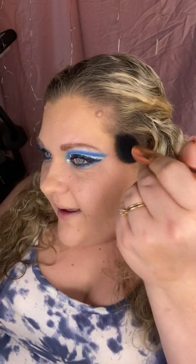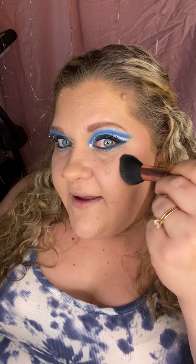So I'm just going to start way back here, and you can already see the color. I'm doing a very, very light layer because this blush is very, very pigmented. So I don't want to go too far too quickly. I'm starting up here at the back and fading the pigment in toward the apple of my cheek. But I'm not going to take it further than my iris.